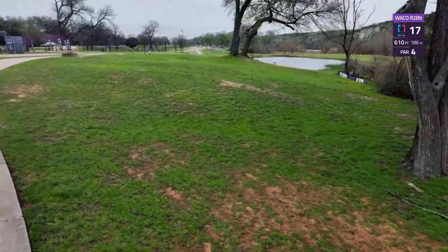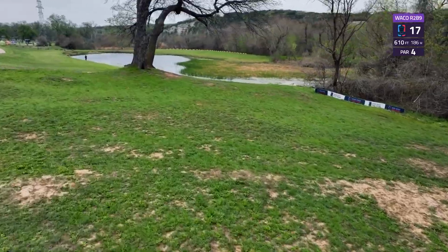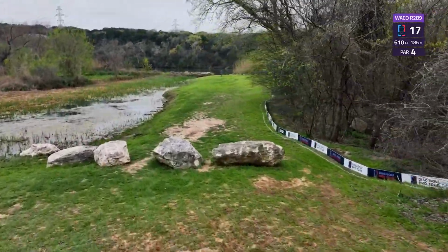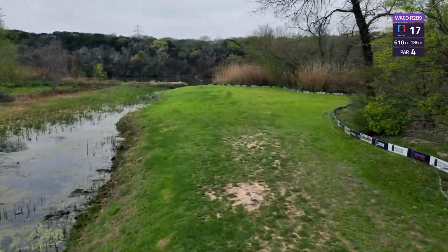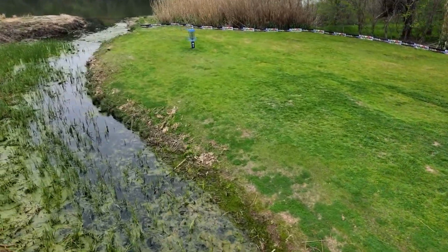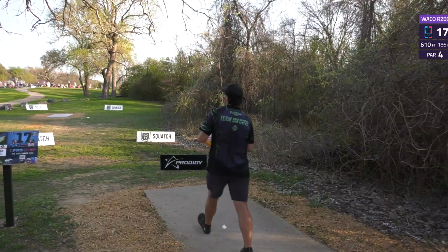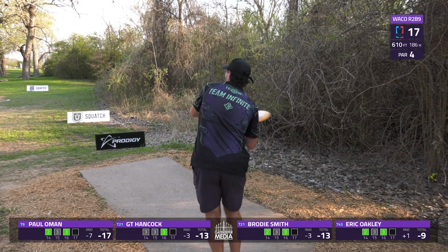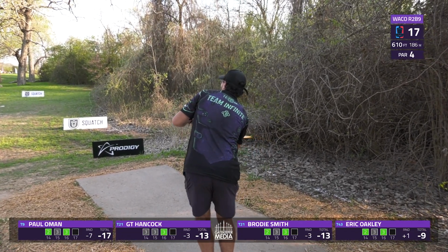Moves us into hole 17. Very unique hole right here, 610-foot par 4. If you can get to this tree on the left, somewhere around that, that's your ideal landing zone to give you hopefully a forehand into the screen or a soft backhand depending on what wind you've got, which is going to be kind of headwindy for this second shot.